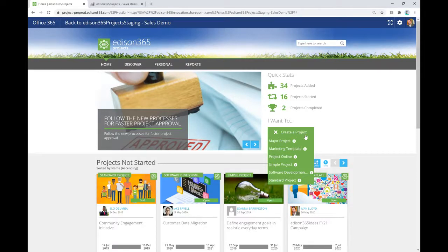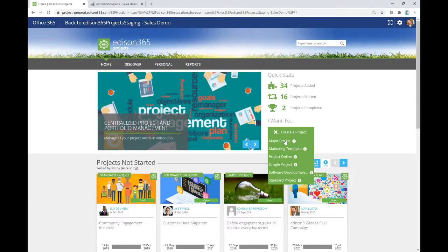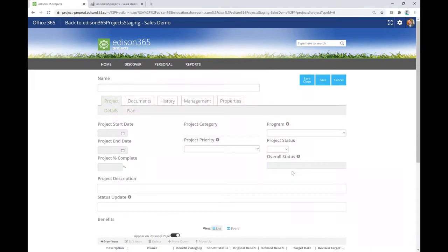So if I create a project from the major project template, I'll get a set of forms and fields and tables aligned to major projects. If I create one from the marketing template, I get what you saw a minute ago when I showed you a project. And if we go, maybe we'll try the software development one, click on software development, what will happen is it will pull together the information I'm required in a software development project as set up centrally.